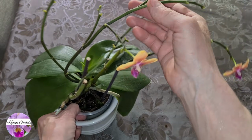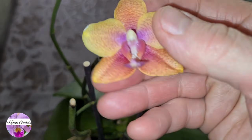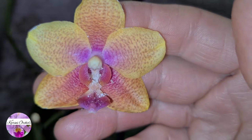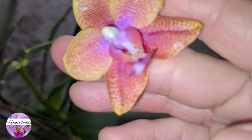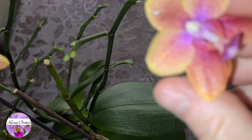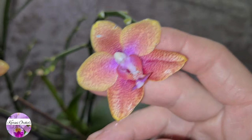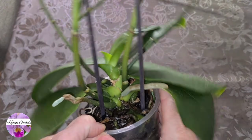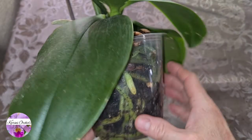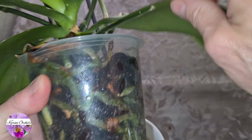But now I can see that it caught mealybugs. It had them before, and I got rid of them. And now they're back. Only 2 flowers left, so I think we can skip these flowers. This beautiful hybrid is so fragrant. And it bloomed a little bit too much, and it received a little bit too much light. So this one got exhausted and tired.